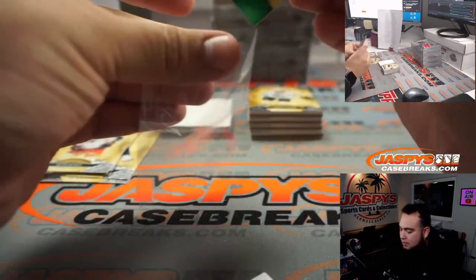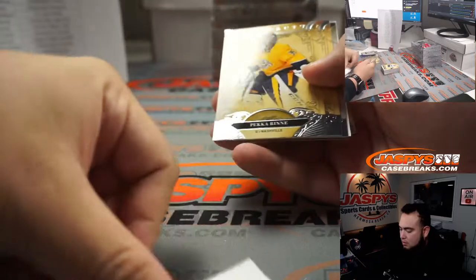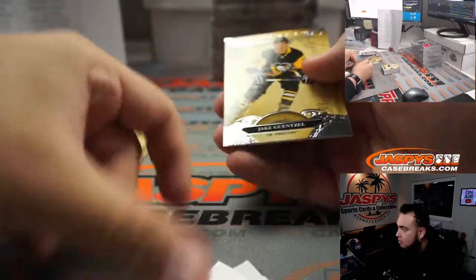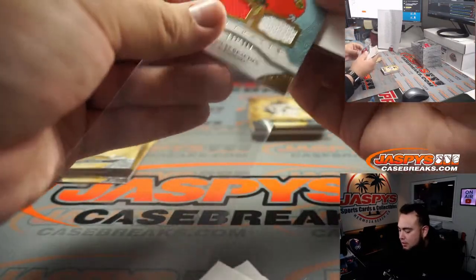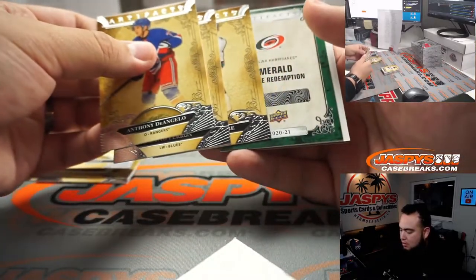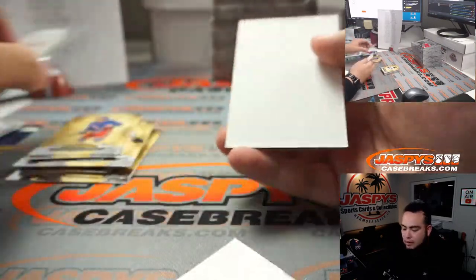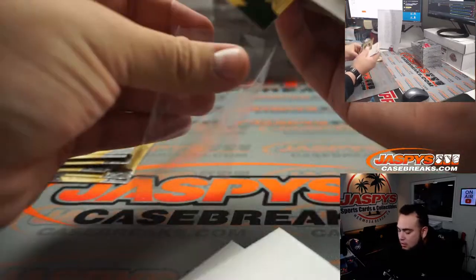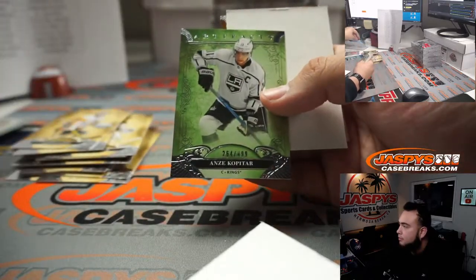Cam Atkinson to 99. Chris Chelios to 499. And Nicholas Bowden. And an Emerald rookie redemption for the Carolina Hurricanes. Very nice. Hurricanes going to Scott. David Krejci. Kopitar to 499.